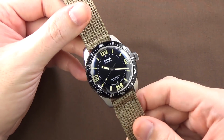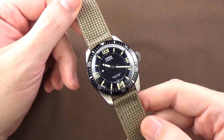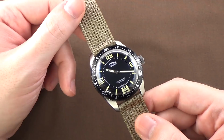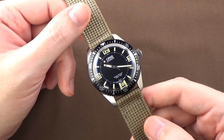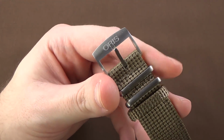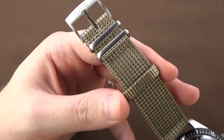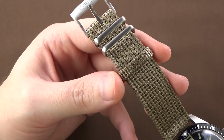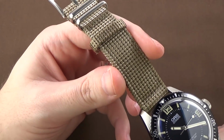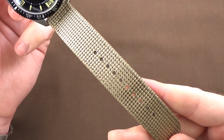Let's talk straps. So this watch comes in a couple of different variations with different dial colors and different strap and bracelet options. I like this strap, but there's a few things I don't like. First of all, they call this a beige textile strap. It has stainless steel hardware, a pretty nice Oris signed stainless steel brushed buckle, 2 metal keepers that are sewn in, and then one floating nylon textile keeper. It's nicely stitched all the way around. Overall, the basic presentation is quite good. I have no complaints with that.